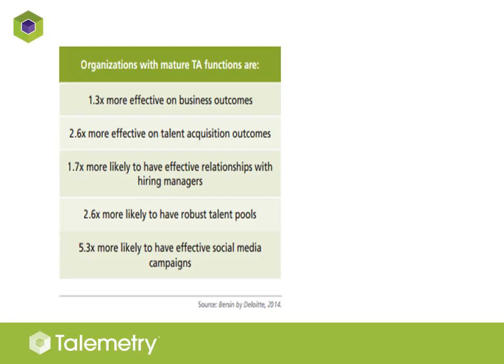So if you think of all of the basic hiring analytics, if you've got a mature organization and you've got a much more modern approach, you're going to be 2.6 times more effective. 1.7 times more likely to have effective relationships with hiring managers, because as recruiters and as sourcing people, we're taking a different approach, right? We're not just filling an order, right? We're building a talent pipeline. We're helping them build their business. We're solving problems for them.